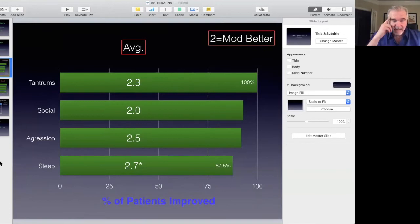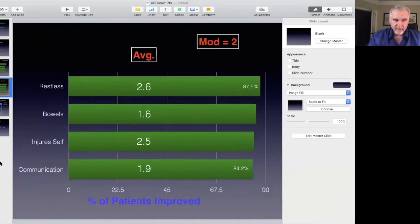Sleep is a big problem with so many autistic kids, and as you know, for patients across all the qualifying conditions that we can use for medical marijuana, sleep is a big issue, and it's one of the areas where we see the best improvement. About 87% of the kids who had sleep issues improved, and their average improvement was very close to very significantly improved. And then restlessness, bowel problems, which is almost always constipation, self-injuring behavior, and communication difficulties, all had very significant improvements in up to 80% of the patients that had those problems.